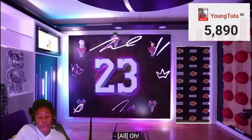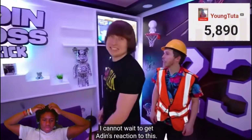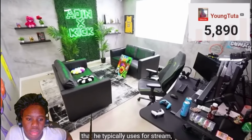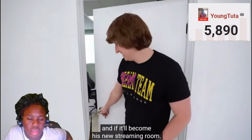Oh! Yo! They're moving around the room. This is crazy. I cannot wait to get Aiden's reaction to this. So obviously Aiden Ross has that other room that he typically uses for streams, so we're going to go grab him right now and see if this one's better and if it'll become his new streaming room.